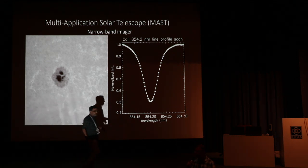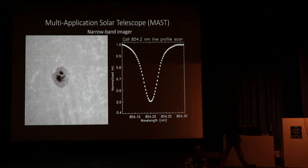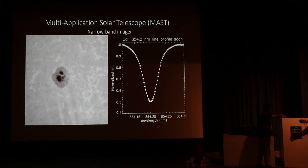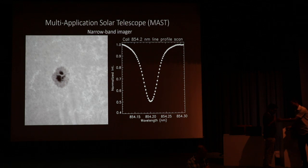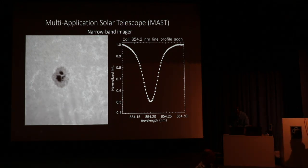Okay. So thank you once more, Shibu. Very nice talk. The next, and this is the last talk of this session, will be by Giulio Delzanna, unveiling the mysteries of the solar corona and the wind with Solar Orbiter and DKIST.